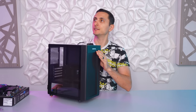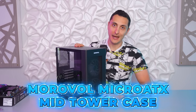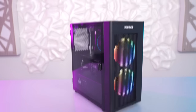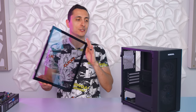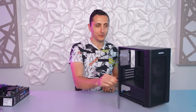Now, there are a lot of really great choices when it came to budget cases, but ultimately I decided to go with the Movable because of all the features it has for the price. You get a nice mesh panel in the front with 2 included 120mm RGB fans. There's also a PSU shroud, and my personal favorite, a glass side panel that sits on a hinge, making it extremely convenient to access your components on the inside. I'm not gonna lie, this was definitely the selling point of the case for me.